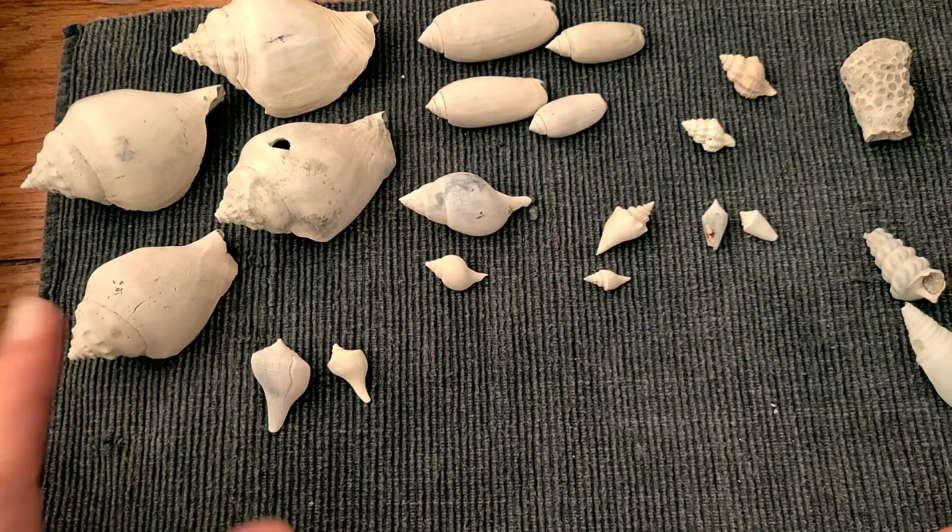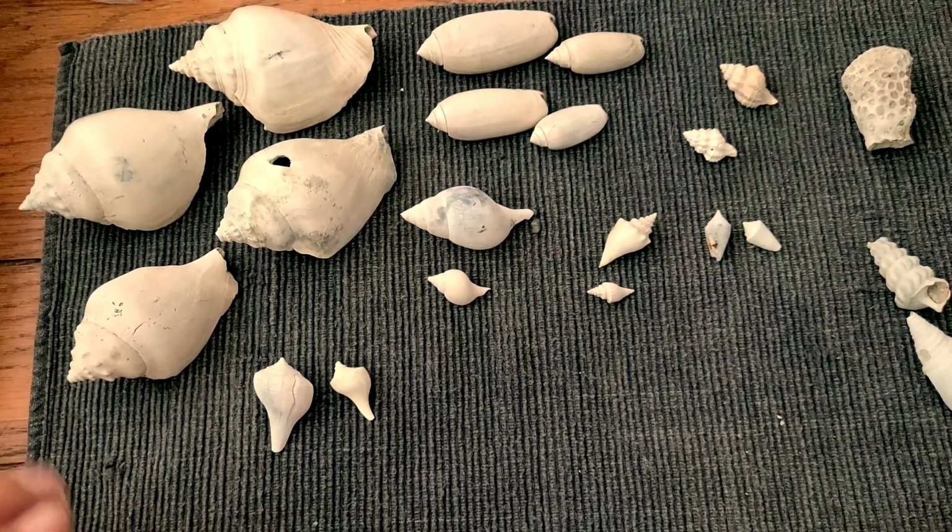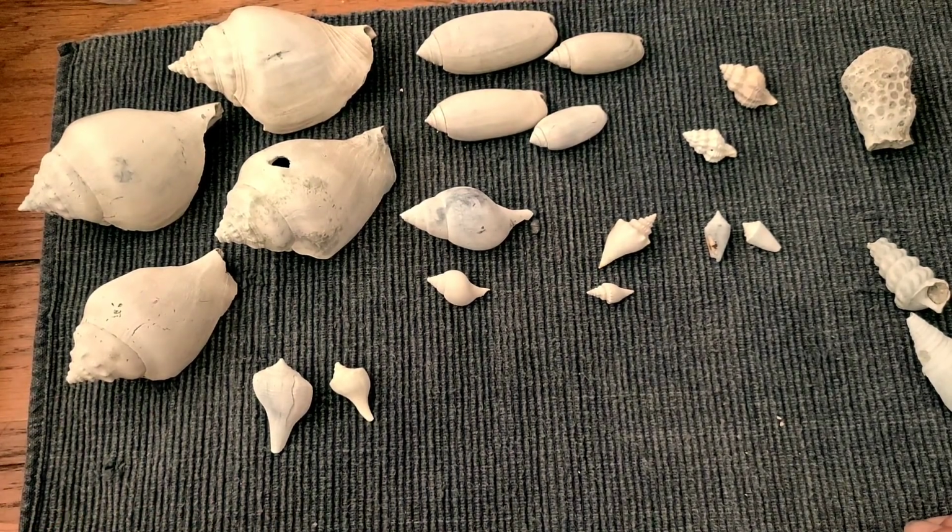Pretty much anything that you're not finding at the beach, all of these came out of a limestone quarry or shell pit, so they were all dug from pretty deep down.